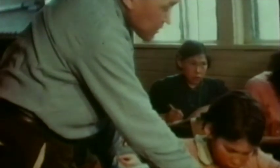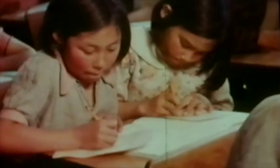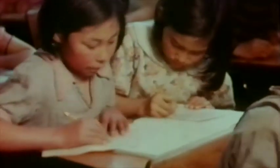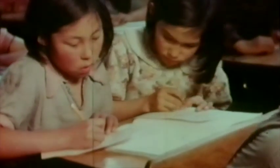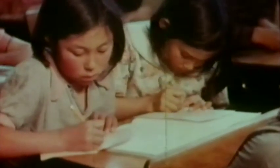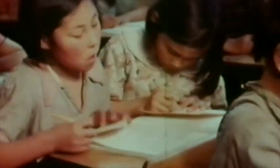It's pretty effective when one of their own people is the teacher. You can communicate so much better with them, help them understand. They don't have enough of that yet in the schools. Two to a desk. I think they're copying something out of the book, maybe both of them. Sharing the same book to copy. And practicing writing, maybe.